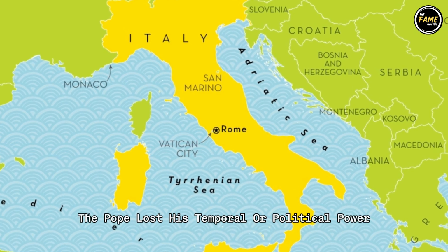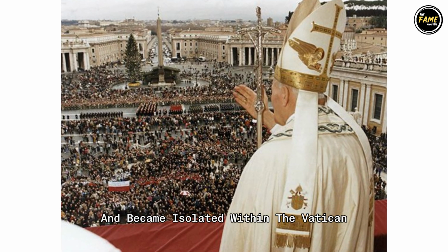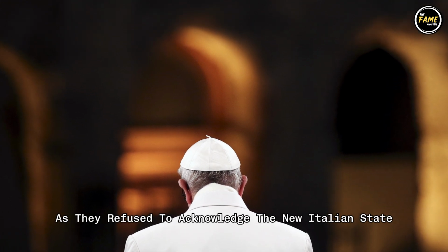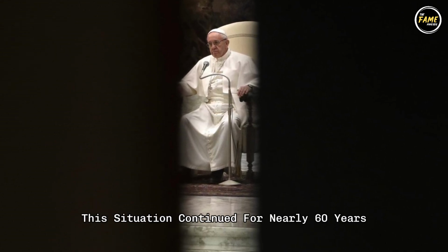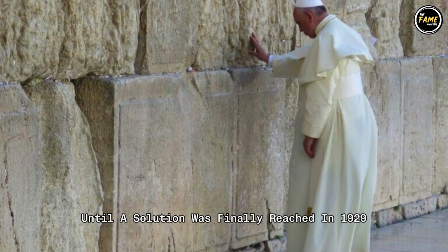The Pope lost his temporal or political power and became isolated within the Vatican. The popes of this period referred to themselves as prisoners of the Vatican, as they refused to acknowledge the new Italian state and stayed confined within the Vatican walls. This situation continued for nearly 60 years until a solution was finally reached in 1929.